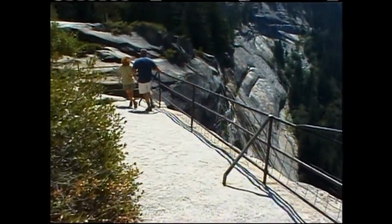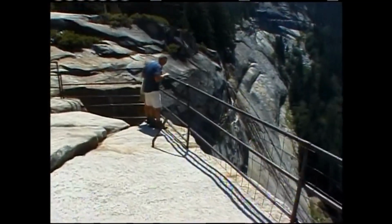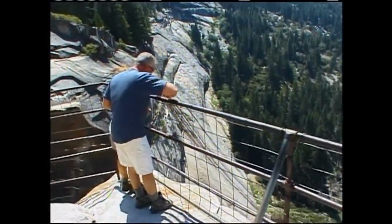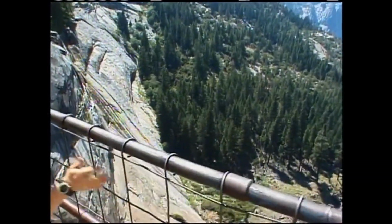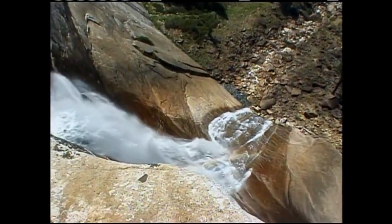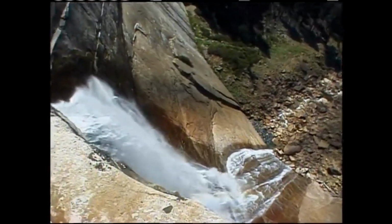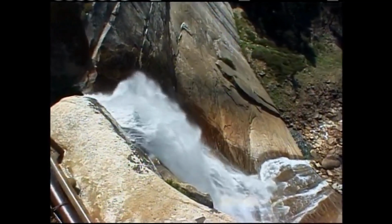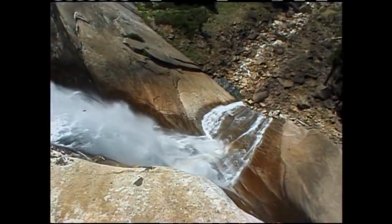Oh my gosh. Look at this. Oh, and there's a rainbow. Look at the rainbow down there. Oh, beautiful. Nevada Falls. Nevada means snowy in Spanish, so snowy falls. We got a rainbow going down there. And in the spring, this is about 4 or 5 times more than this. Yep.